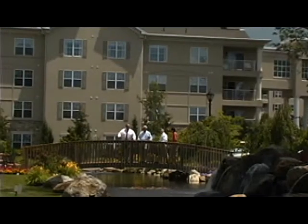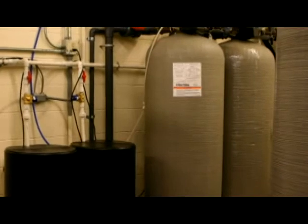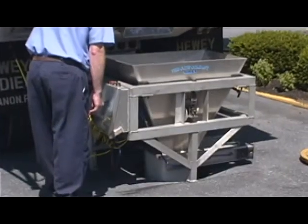Water, essential to life on Earth. Clean, clear, refreshing, reliable water. Homes, schools, business, and industry are all dependent on it. Your job is to ensure that the water your client uses meets their expectations, quietly and cost-effectively.